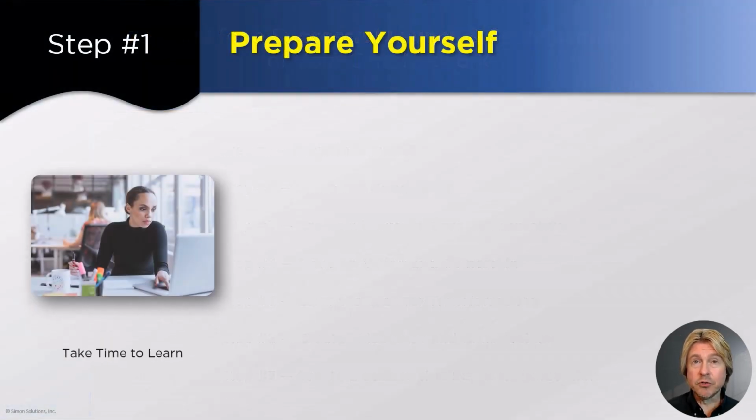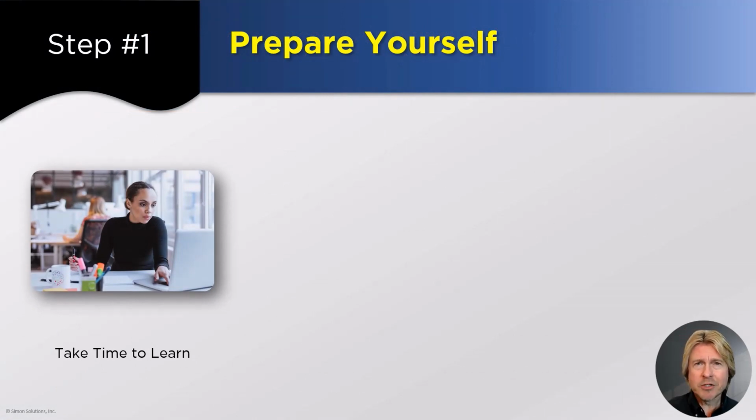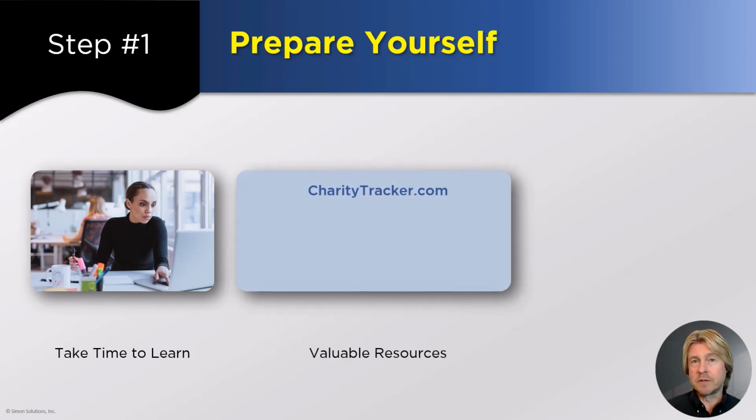Step 1 is to prepare yourself. Make sure you and others are well equipped to engage diverse helping agencies about launching a care network in your community. Take time to investigate the value and benefits of resource networking, increased cooperation, and cross-sector collaboration. There are many resources available.